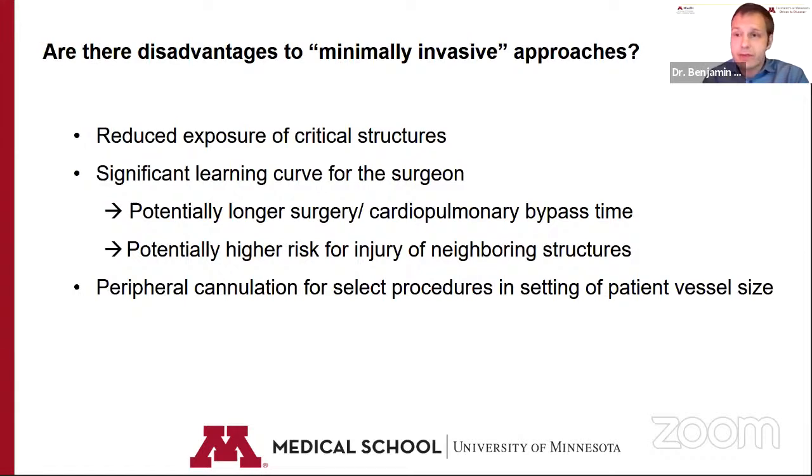Now, there is also a significant learning curve for the surgeon to be able to operate through those small incisions. And that results in, one, a potentially longer surgery and cardiopulmonary bypass time. And it also results in a potential higher risk for injuries to neighboring structures.